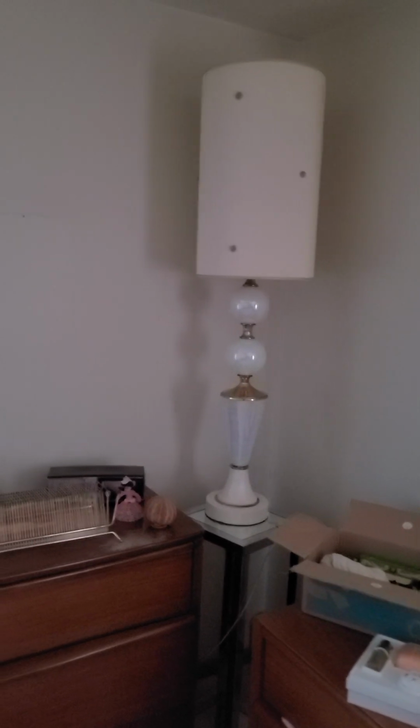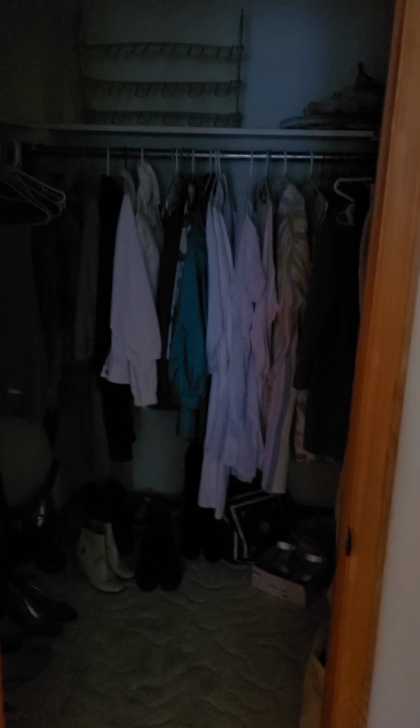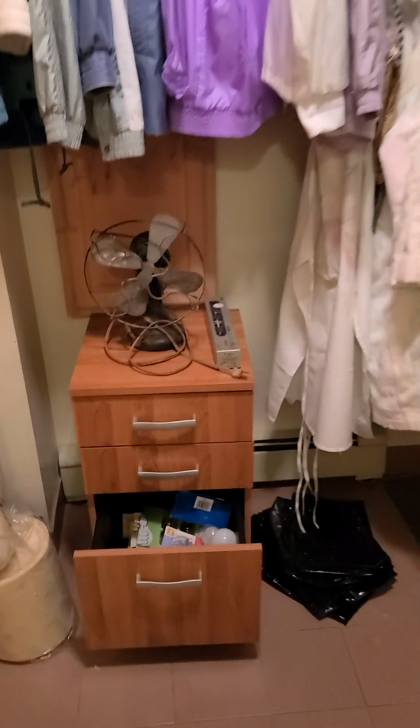How cool are these lamps? Look at the furniture. A lot of linens too. That's a cool piece right there. Let's hit some of the other bedrooms. Here's a closet. Some of the lights are out here. Sorry about some of the rooms being dark. This is a laundry room. We'll try to do a shot as we walk in. And how's that oldie but goodie? Look at that old fan. I think it's marked General Electric on the back. I'm not sure. I dug it out of the basement.